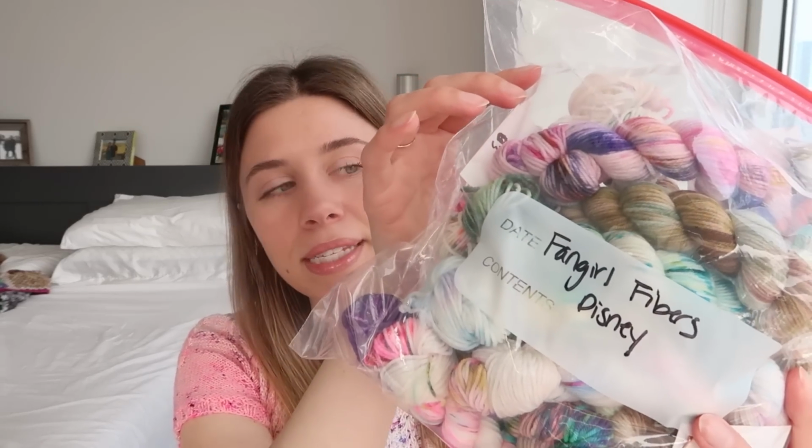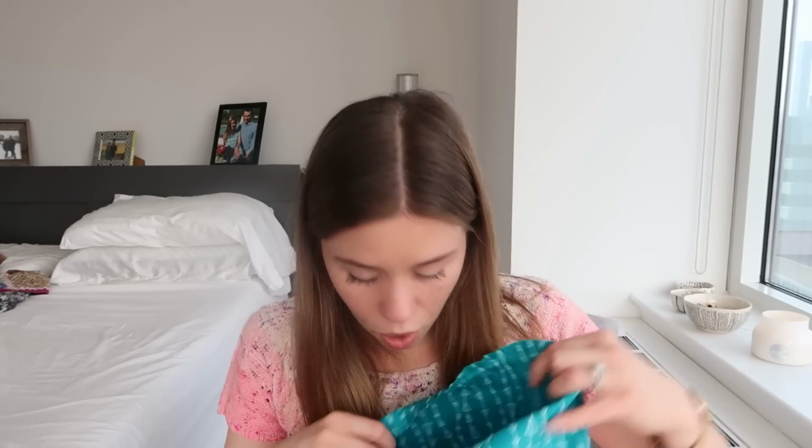I kind of want to set up this project because it's brand new, and I want to explain how special it is and everything that I am doing with it. So this yarn is from Fangirl Fibers. It is a Disney yarn advent calendar. I've got 24 20-gram minis, and I can't remember if I purchased it or if Emily gave it to me in 2021, but I know it's from 2021, and I love working with Fangirl Fibers yarn.